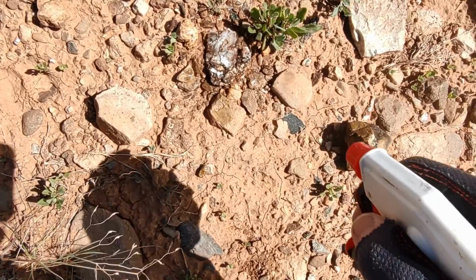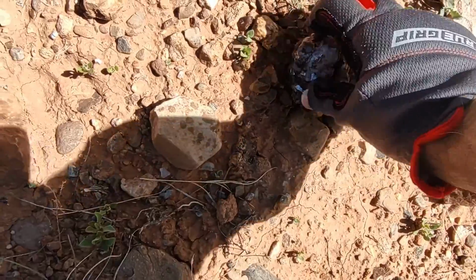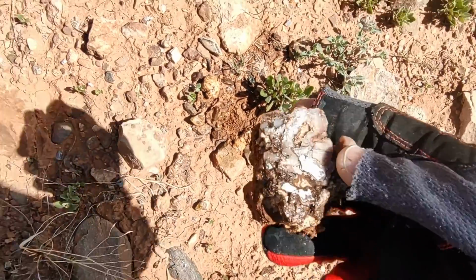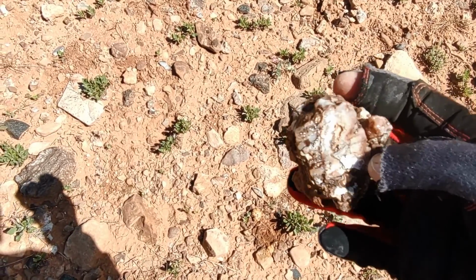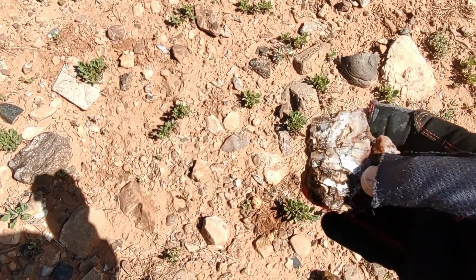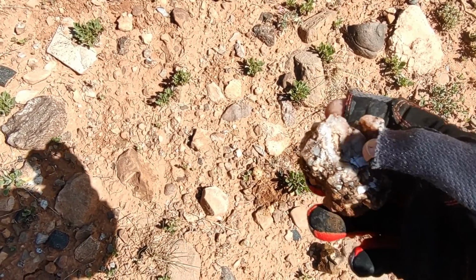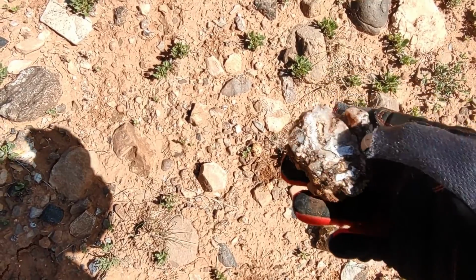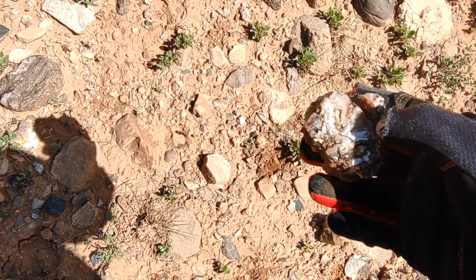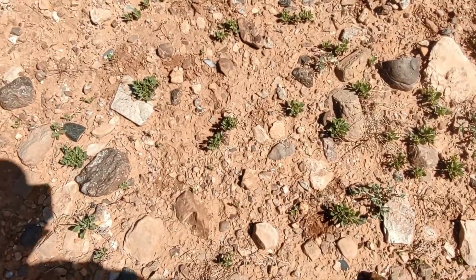Now look at the colors in that. What in the world have we got here? The lighting's a little harsh. I apologize. That looks like that's got some seams of lysite agate in it. Most of the lysite agate I've seen exists in seams in the host rock. So that looks like lysite agate to me. Okay, we'll keep that. I'll put it in my pocket since I've walked away from my bucket.